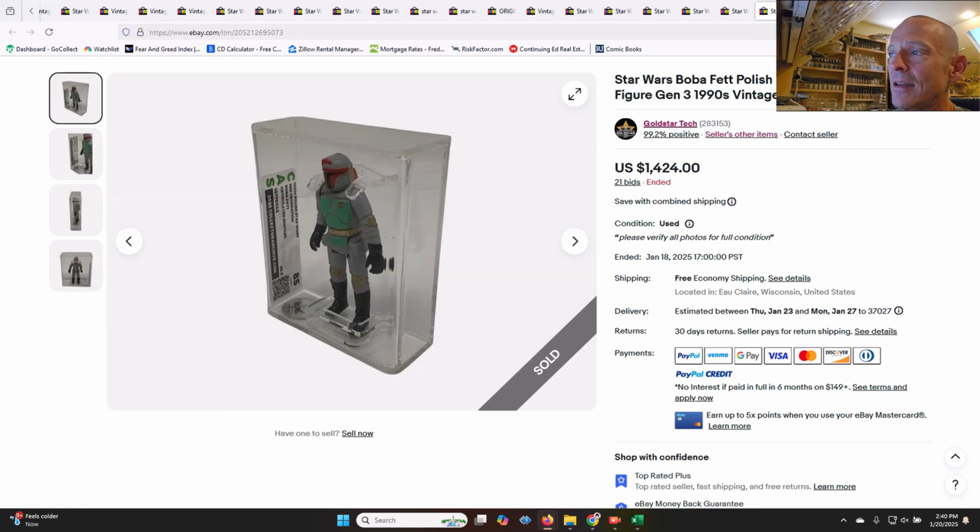That is insane. I just sold a CAS 80 Plus for like $475 or somewhere in that ballpark, $450 on Rogue 5 Toys. This CAS 85 sold for $1424. So somebody drastically overpaid for this, and two bidders put in nuclear bids on this. Don't pay $1424 for a third generation Polish bootleg Boba Fett. They are very easy to find. That is insanity to me. So for whatever that's worth.